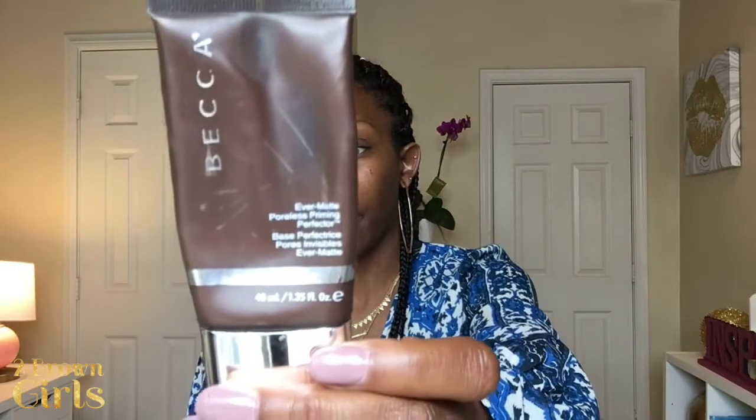So the number one primer that I have been using lately is the Becca Evermatte Poreless primer. Stuff is heavy duty, but I love it. I've had it for quite a while, probably nine months or so, and I'm a fan. I have another one that I'm gonna use when I'm done with this, and I'll decide which one I like better. But for now, it does what it's supposed to do. I definitely noticed that it minimizes my pores and helps to control oil.